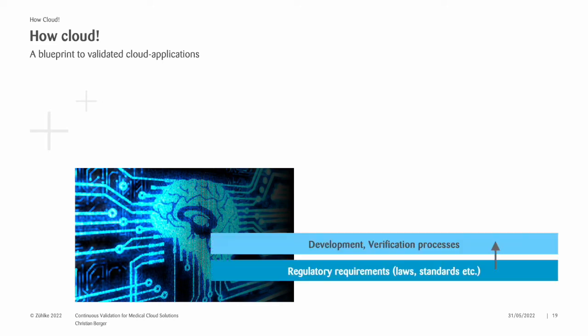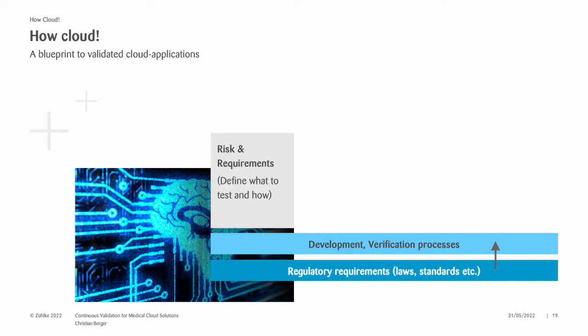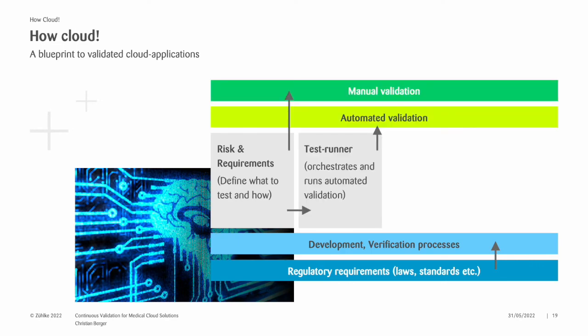First, we start with the regulatory requirements, which are the basis for everything we usually do. Those requirements usually are divided in classic requirements, what shall a product do, and risk requirements. Those two types then can be divided into groups. One group are the ones which can be tested automatically. The other group are the ones which need manual validation or the ones which are easier to be validated manually.